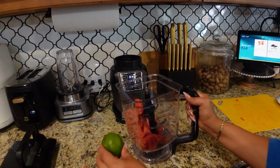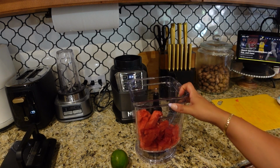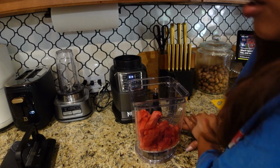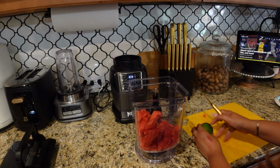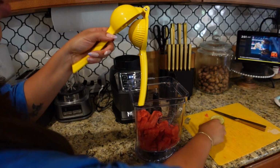It's Father's Day. I'm making me and Josh a little drink, which I did a little bit less than half of one of the little tiny watermelons, and I'm gonna do a whole big lime, and then I'll probably do the spicy tamarind tequila. We just got these new knives from Walmart and they're so good. We've been needing a new set of knives for a while.